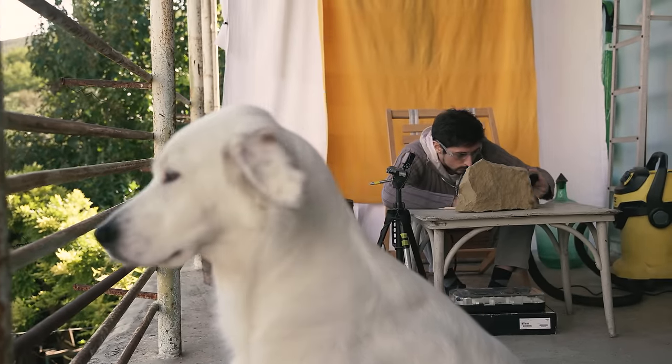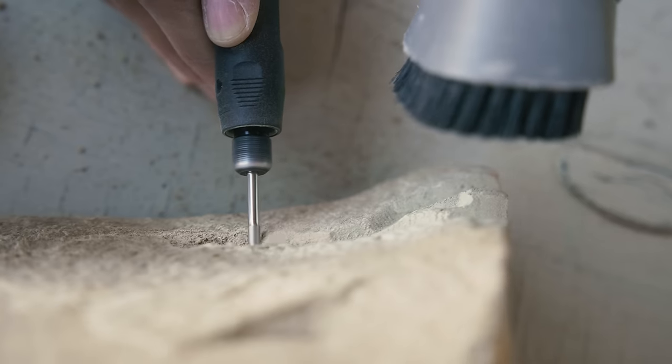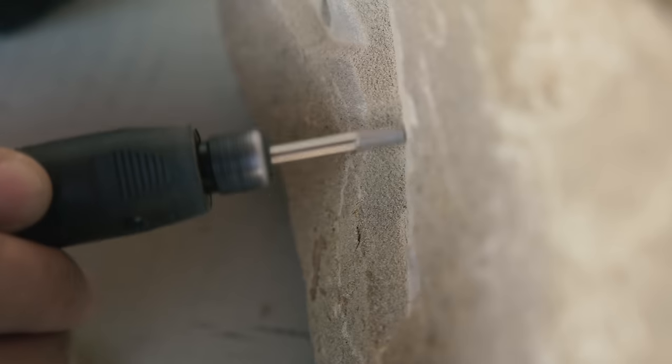I can't get around it. It's just the way it has to be. It's also a good idea to have a vacuum cleaner nearby in order to suck up all the excess dust that is generated from the drill bit.